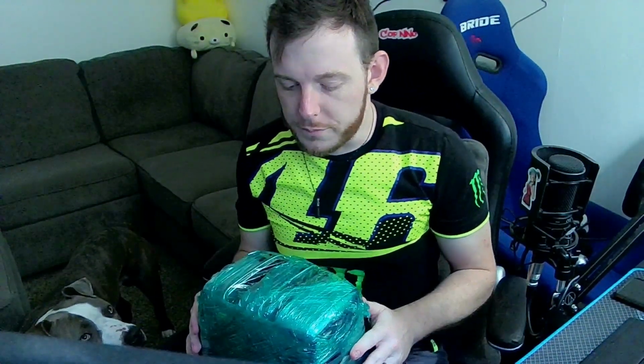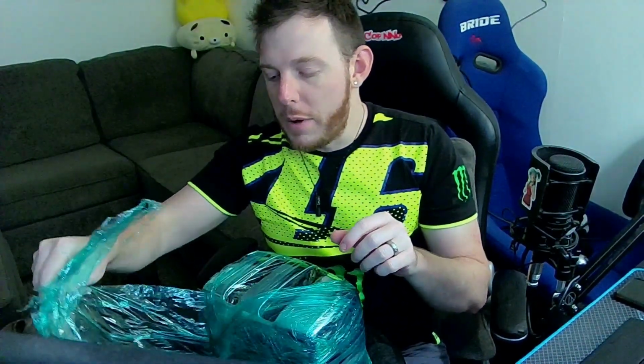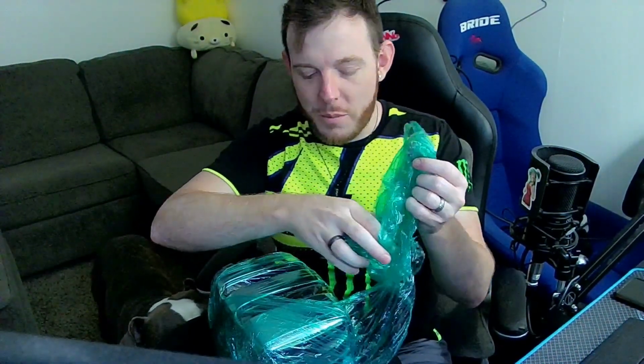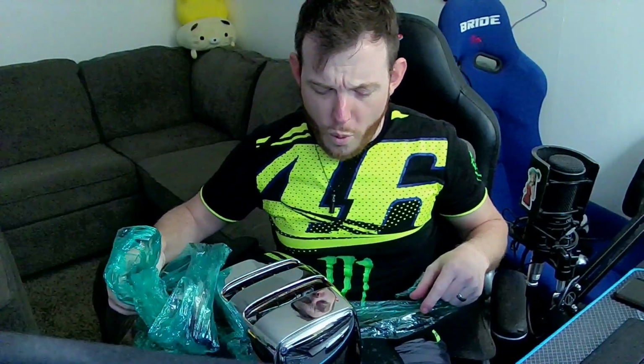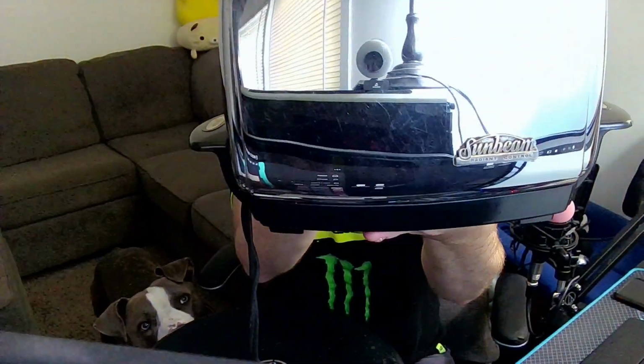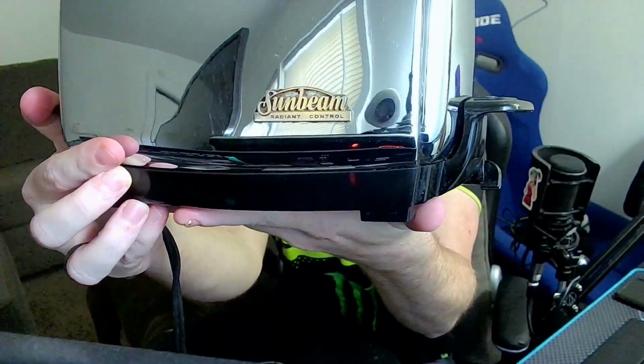Okay, so the Radiant Control, it's an auto drop toaster, meaning that when you put the bread in, it automatically goes down. The mechanical engineering behind that is really why I wanted one of these. Ooh, it's perfect! Let's go! Look at this thing. Look at it. You can see yourself in it. Like, it's perfect. Got the Sunbeam logo. Look at the Sunbeam logo. Look, it's in immaculate condition.